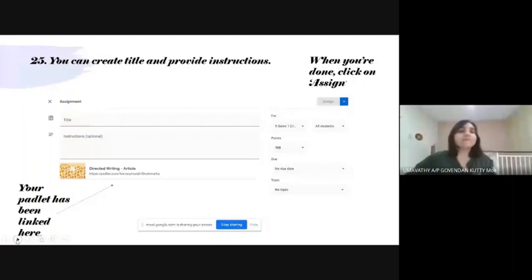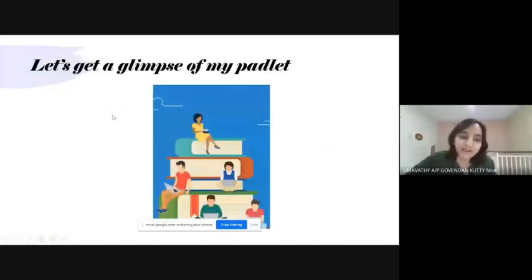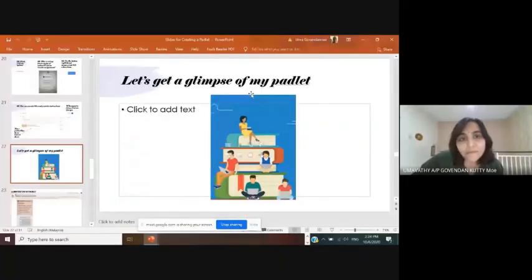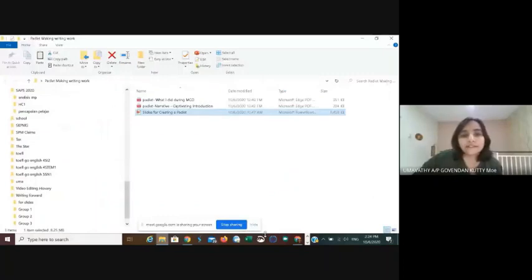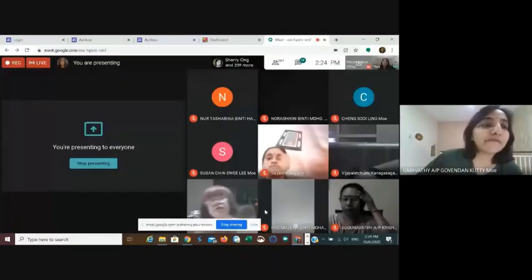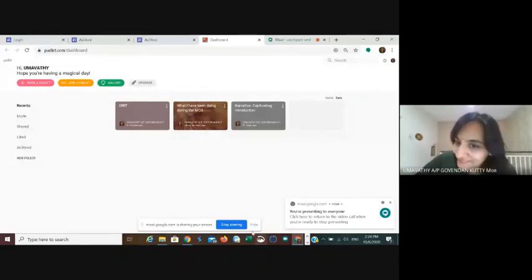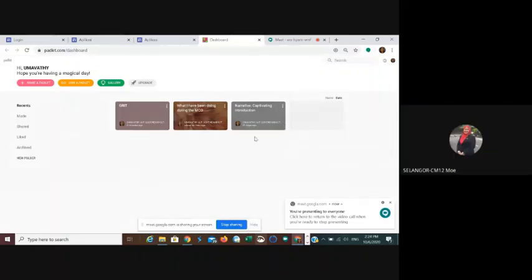Now I'm going to give you a glimpse of my Padlet. So hang on. This is the dashboard of my Padlet. Can you see my screen? Anyone? Yes, yes.